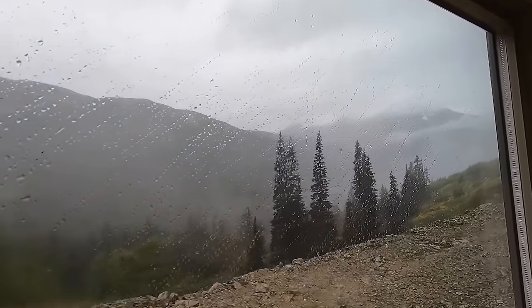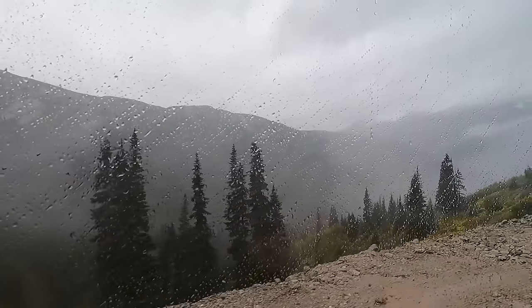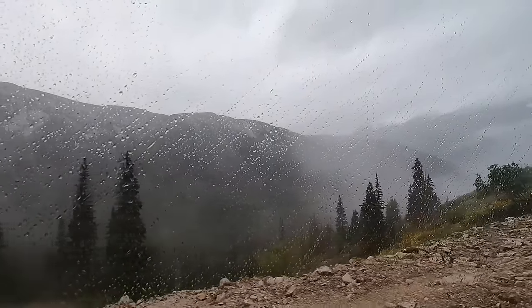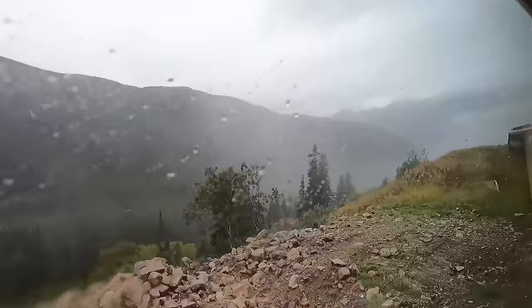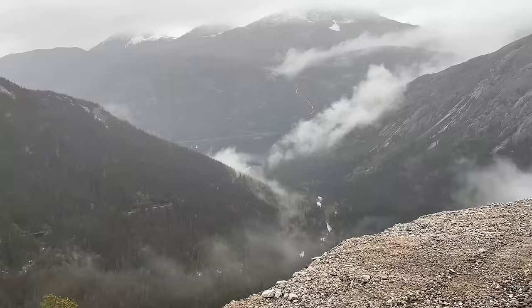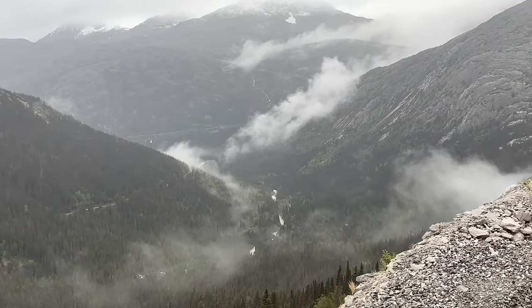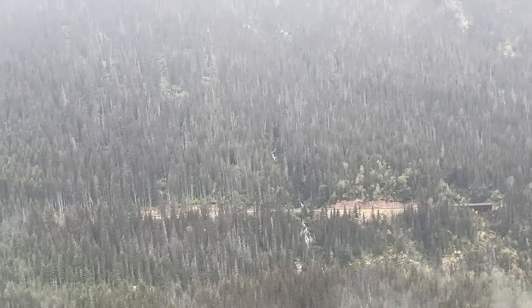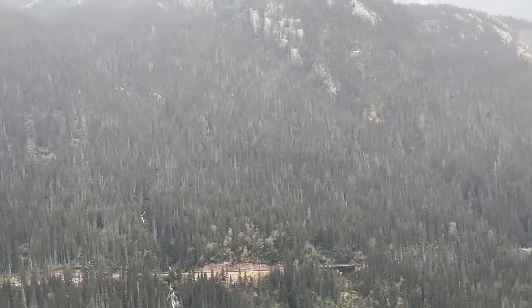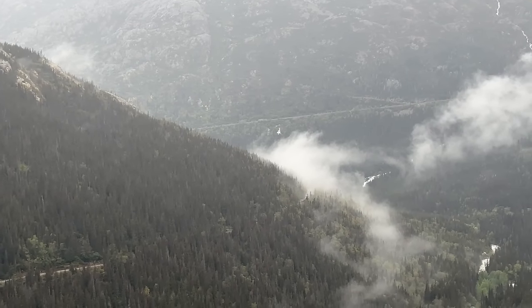As the train climbed higher and higher, our views of the valley looking down toward Skagway became more and more spectacular, and the trees more sparse. Even on this rainy and foggy day, the views were nothing short of breathtaking. At this point, we could see the railroad where we were earlier below and the highway into Skagway from Canada across the valley.